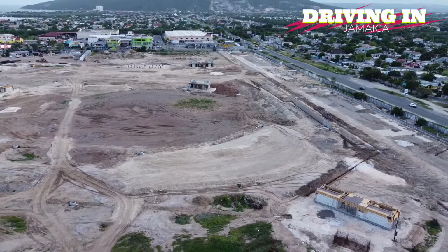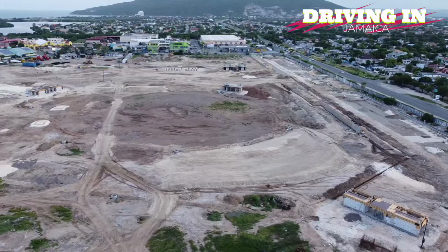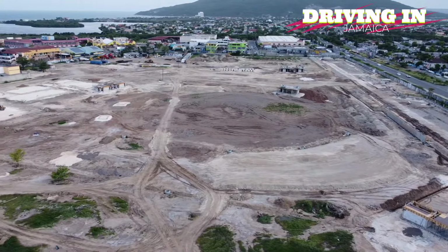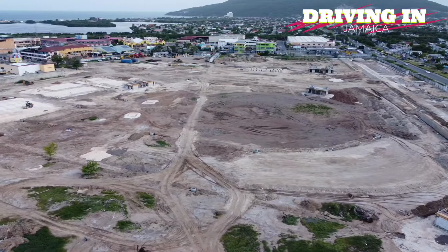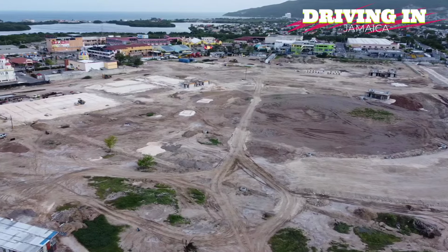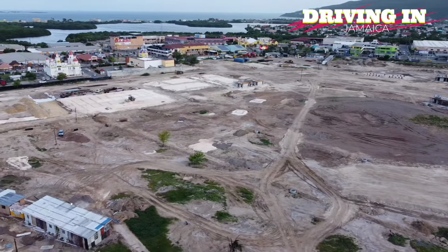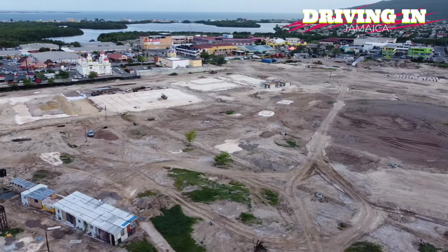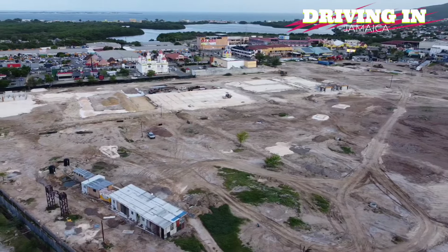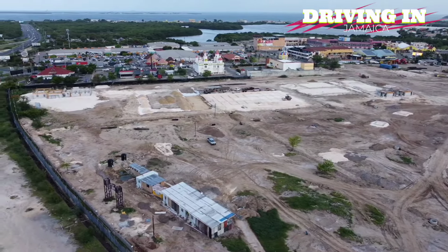Today we're going to give you a drone tour of the construction of the Portmore Resilience Park. Now this is a massive undertaking, massive development that's being done by the UDC, Urban Development Corporation. They are going to develop this massive piece of land, 26 acres, into a park. This land is located in the heart of Portmore.